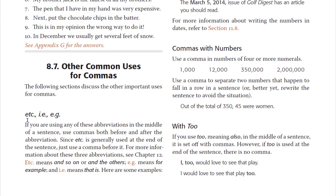Here, if you have etc., for example, and i.e., if you are using any of these abbreviations in the middle of a sentence, use commas both before and after the abbreviation. Since etc. is generally used at the end of the sentence, just use a comma before it. For more information about these three abbreviations, see Chapter 12. Etc. means so on and so on. E.g. means for example. I.e. means that is. Here are some examples.